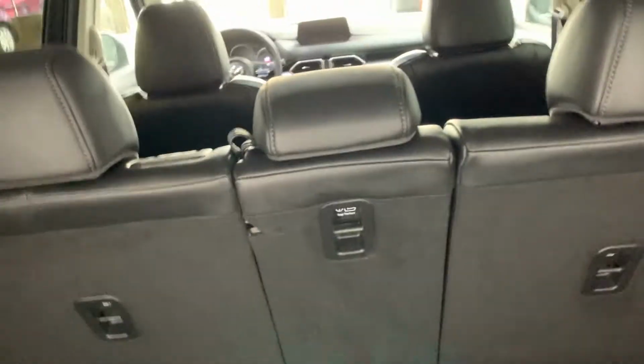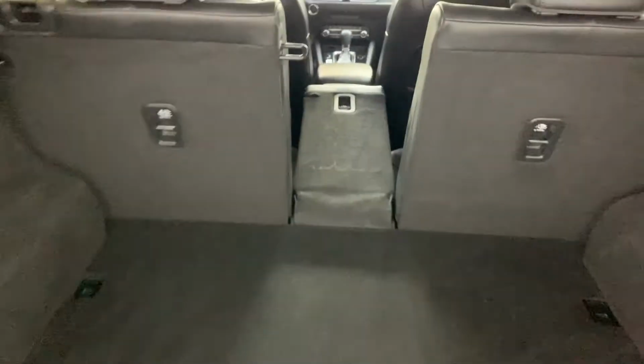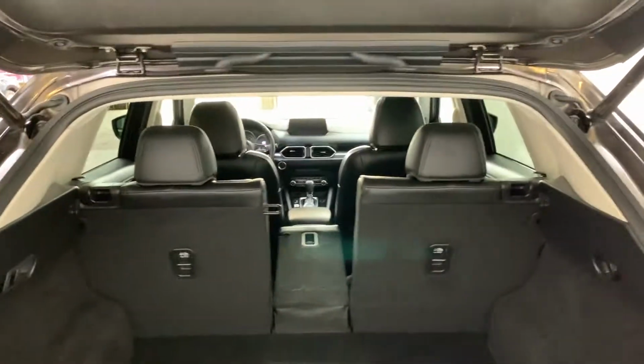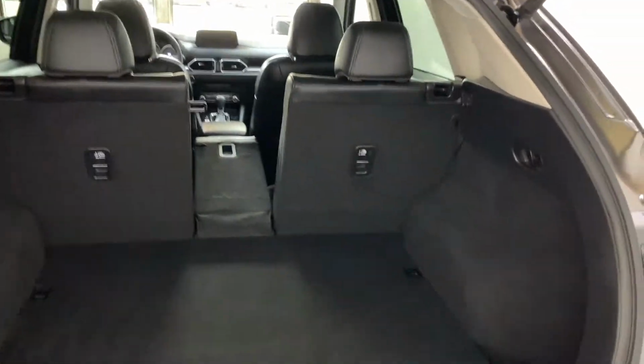And to fold down the middle one, or either side really, it's super easy. You can pull the strap there, and it folds down all on its own. And this is super handy if you ever go skiing, pick up lumber, or say you buy like a tree or something like that. You can have that going through the middle of the interior while still maintaining 4 seats for passengers.